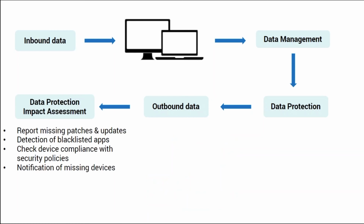Apart from all of this, endpoint management solutions should also be able to assist you in data protection impact assessment. Your solution should be able to report any missing patches and updates. It should be able to detect blacklisted apps. It should be able to check whether the device is compliant with security policy. And in case one of the devices has gone missing and hasn't contacted the server over a period of time, you should be notified of the same.